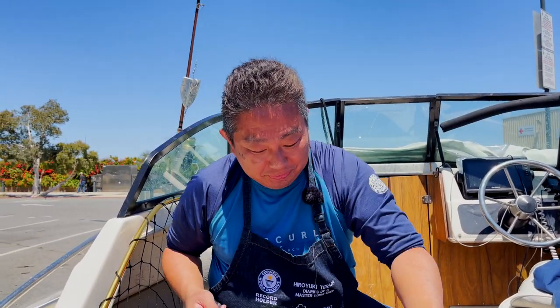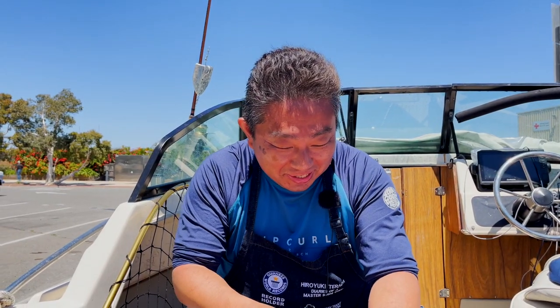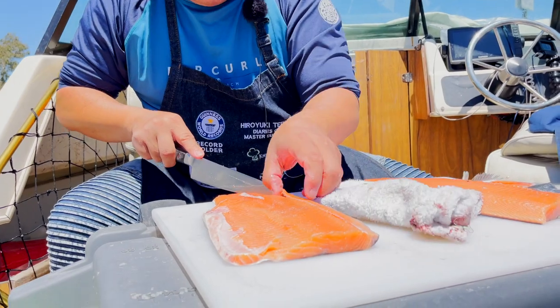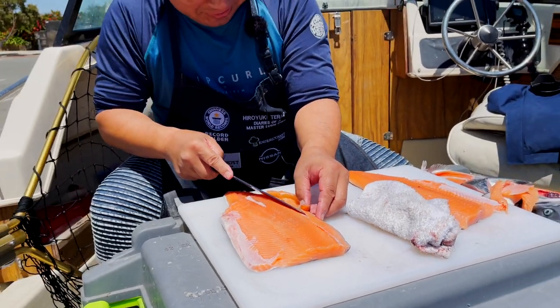I think we should challenge Hiro to a blindfold salmon fillet, right? What do you think? Because he can do the carrot slices very easily. Yeah, I've seen that. Just touch. Yeah, I think that, especially after the boat. He's still wobbling? Okay. No problem at all.